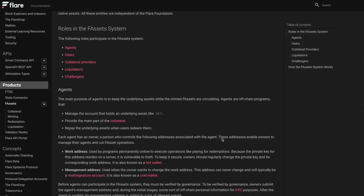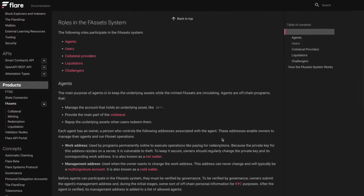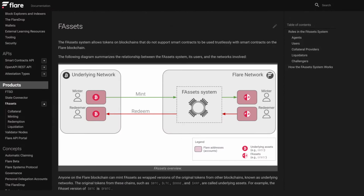It gets techie, technical. It talks about agents, users, collateral providers, liquidators, challengers, all the above. And I'm not going to go over it. I'm going to let you go over it by clicking below.